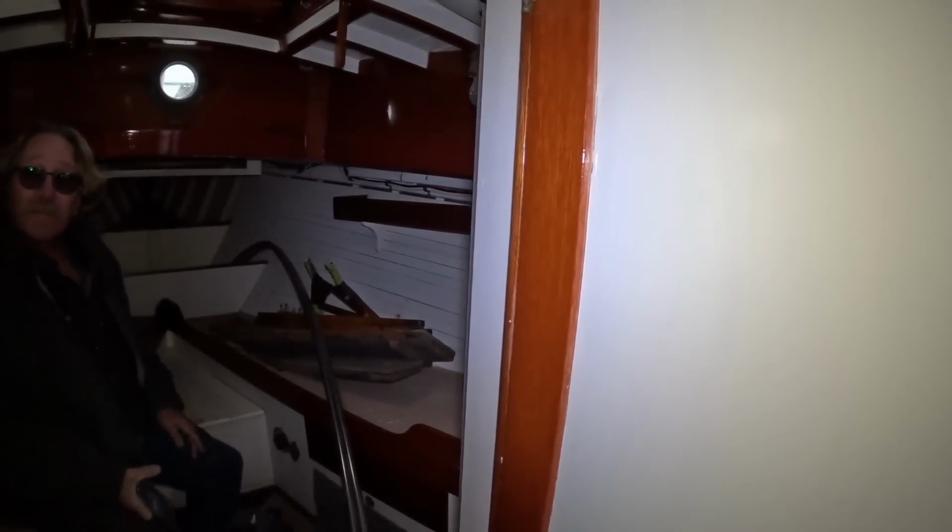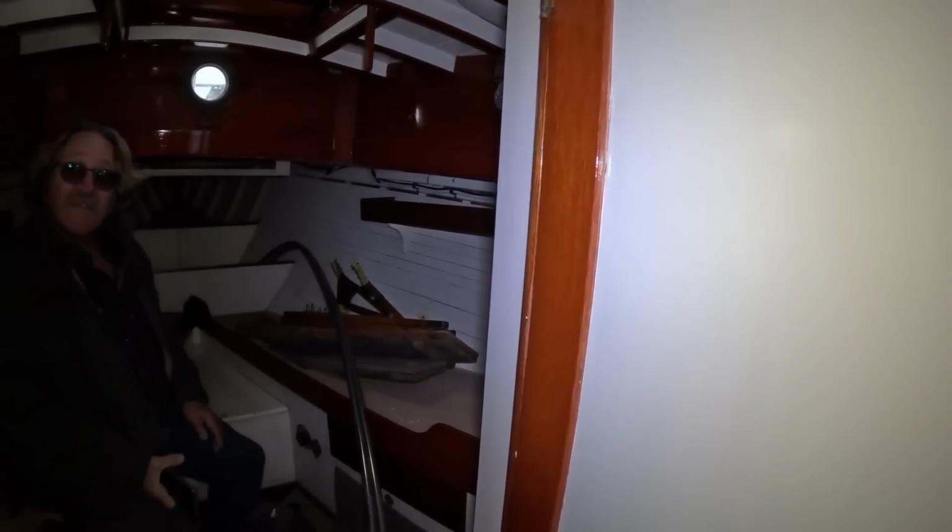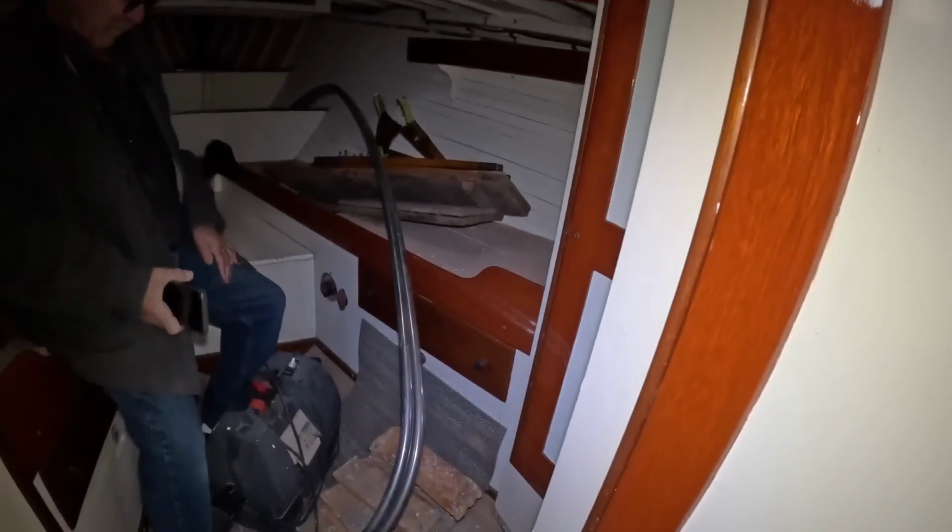But wow, you know what's interesting? I was on a boat yesterday that was built in 1984, and the head door wouldn't close properly. None of the lockers closed properly. Everything was out of whack. And this boat is almost 100 years old, and everything still works.